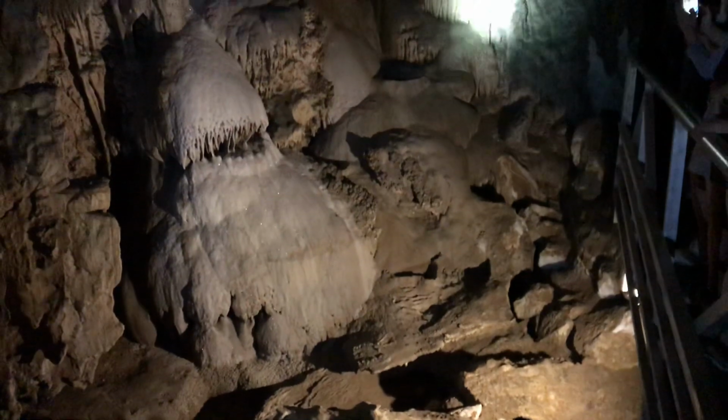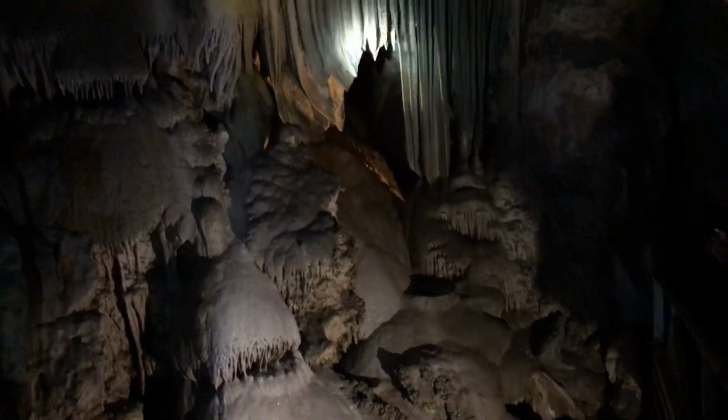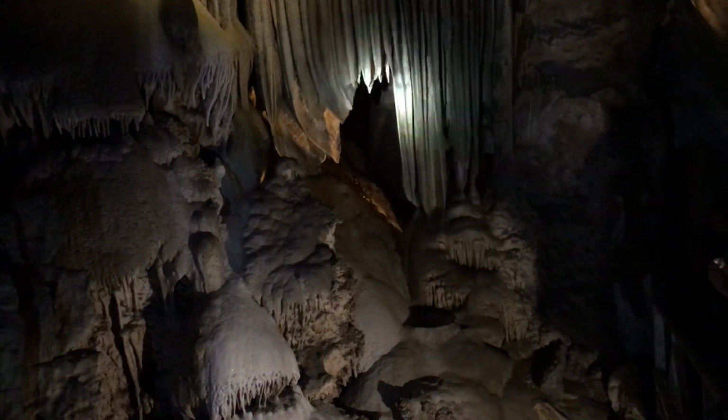The room that we're in, the door over here wasn't here. That was just a wall of stone. The only way to get into this room was through here. See this hole? So imagine trying to get all of you guys through there without breaking this.